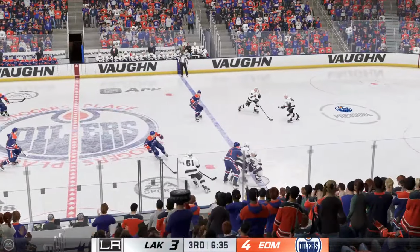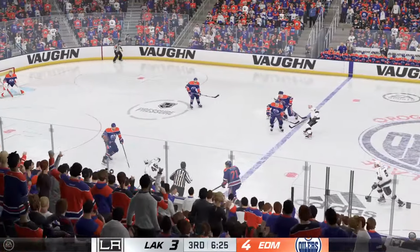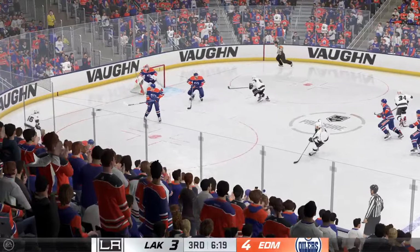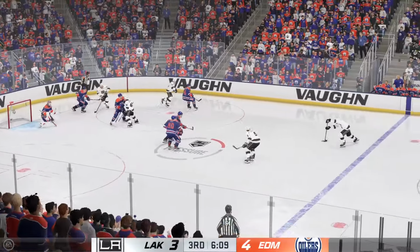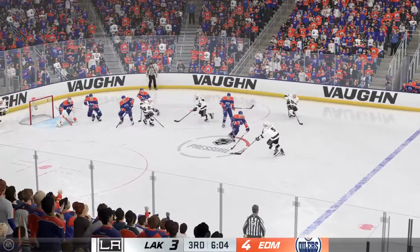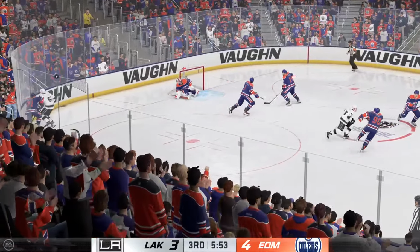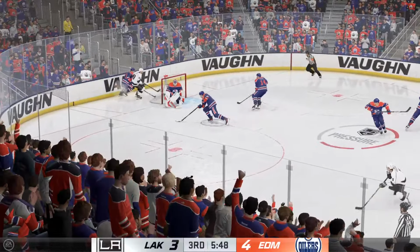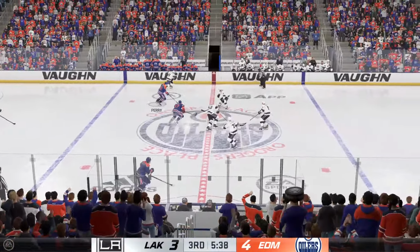Edmonton's got possession here in the neutral zone. The Kings are in transition. And he maintains possession of the puck here. Slides it diagonally to Doughty. Moves it to the middle. And that's stopped. LA's gained possession along the boards. Slides it quickly to Perry.